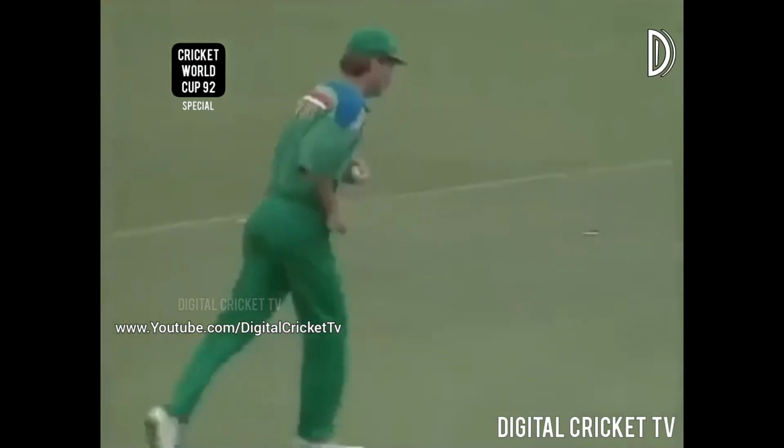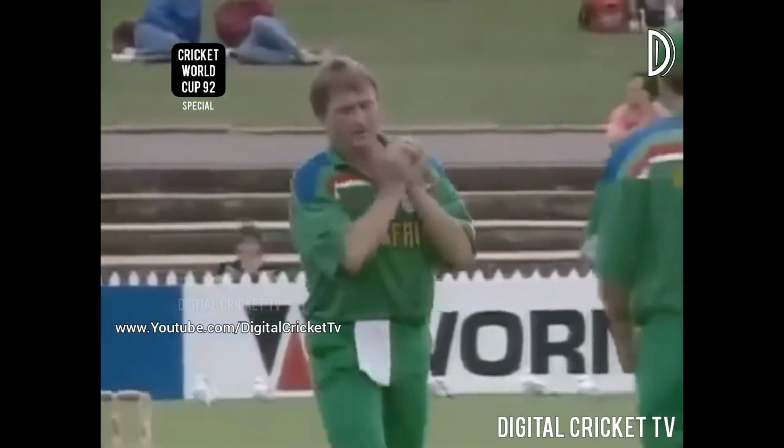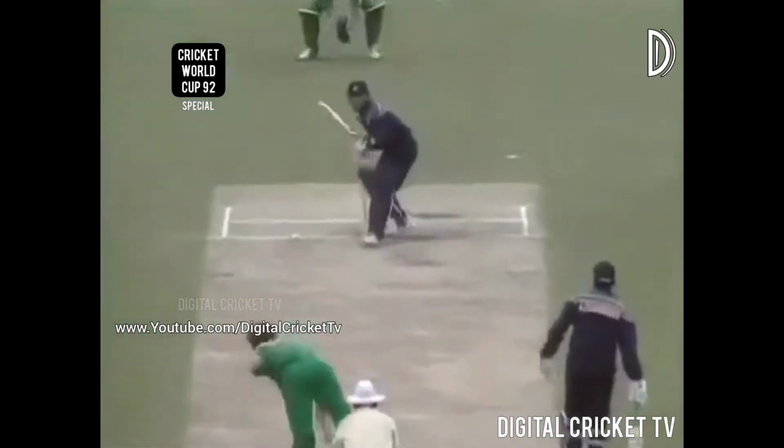And it's going to be a catch. Lobbed up, taken quite comfortably by Wessels at mid-on. That's an important wicket for South Africa, as Tendulkar completely mistimes the shot. So the third Indian wicket falls, 103. And Sachin Tendulkar goes off a ground in Australia for the last time for the season.